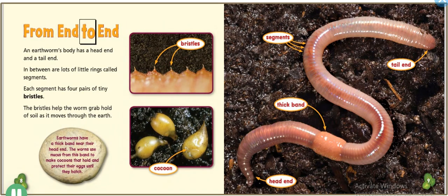From end to end. An earthworm's body has a head end and a tail end. In between are lots of little rings called segments. Each segment has 4 pairs of tiny bristles. The bristles help the worm grab hold of soil as it moves through the earth.